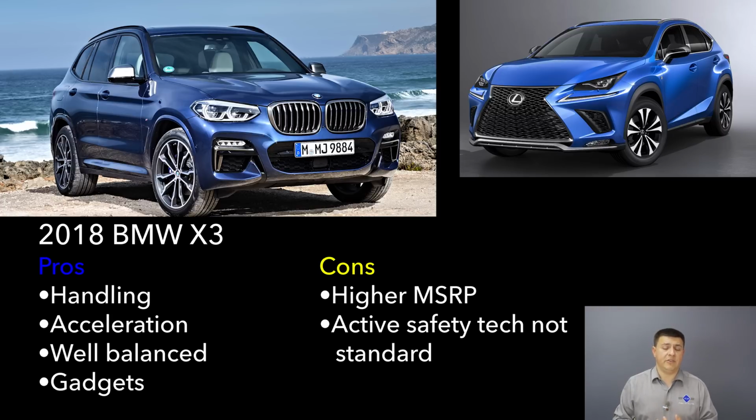Seat comfort is superior in the BMW and the seats are more adjustable. Cargo space is also quite generous, and the BMW I think looks a little bit less polarizing.